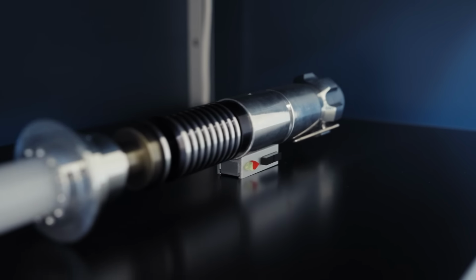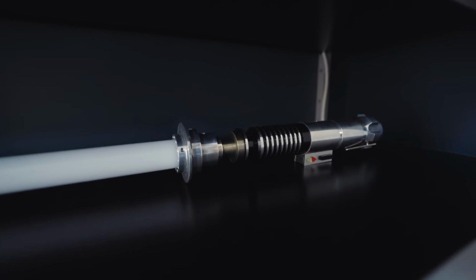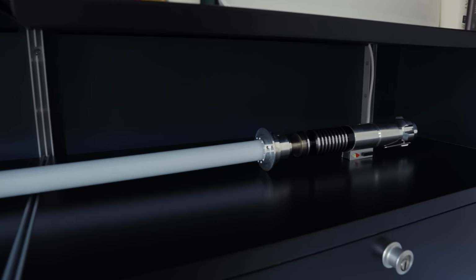Oh, the lightsaber. So yes, I did buy a lightsaber. It has all kinds of different voices and sounds on it. I paid way too much for it. It's not charged right now, otherwise I would give you a demonstration. Maybe next time when you come to the farmhouse that I don't have yet.